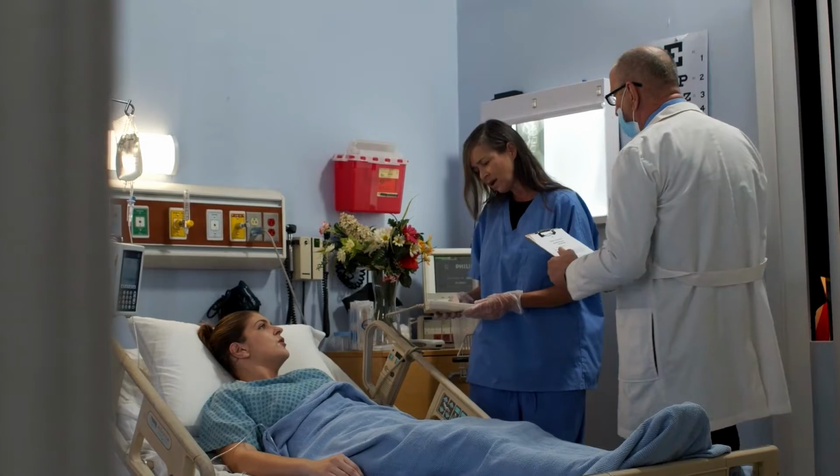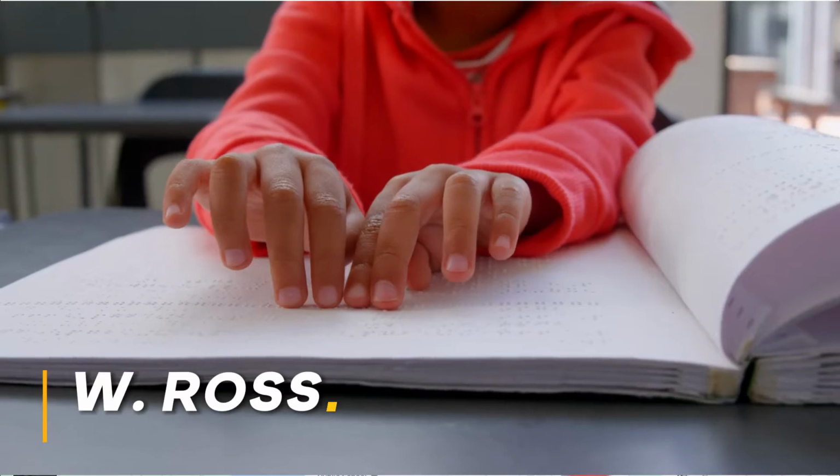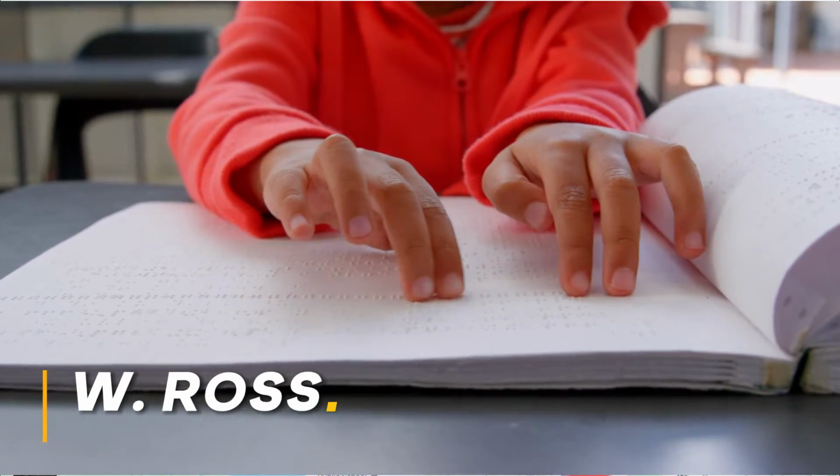Oh, and I forgot to mention too, I mentioned this on the earlier part, the W. Ross McDonald School for the Blind and Deaf. So very unique to Brantford. Great services there if you need that as well.